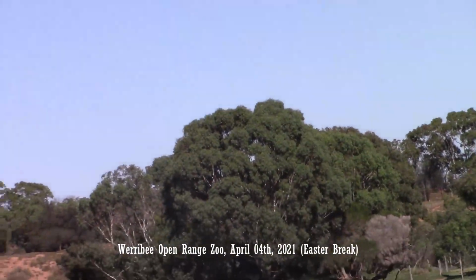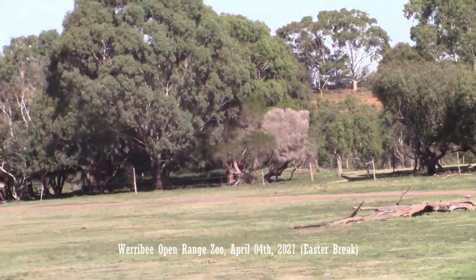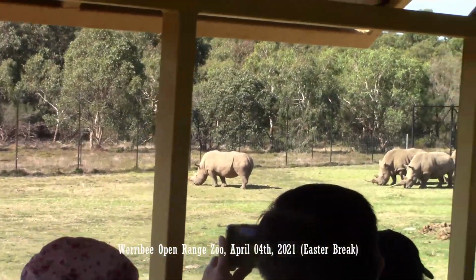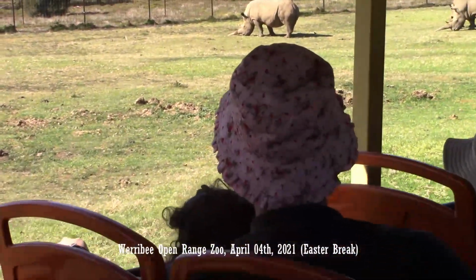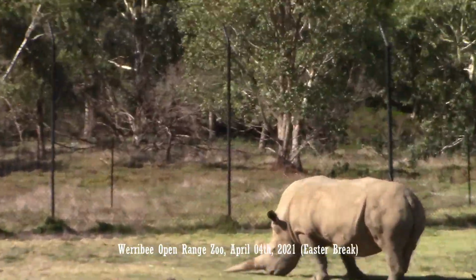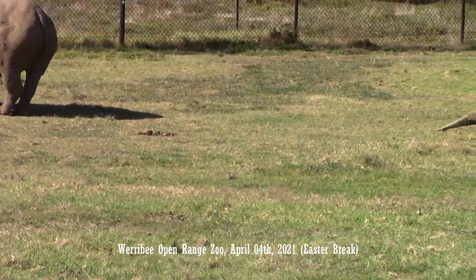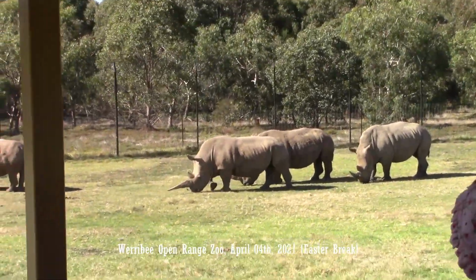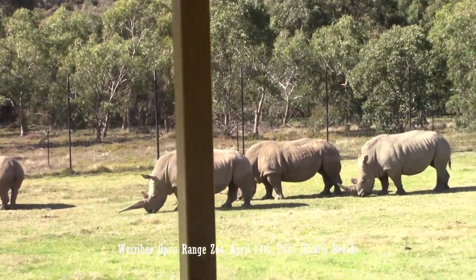Oh wow. Oh my goodness. Frederick's just looking at the ostriches and giraffe. They are the largest of all rhino species. Here we have 4 females and 1 male. So this is a breeding herd. Beautiful.